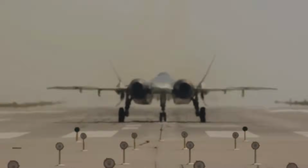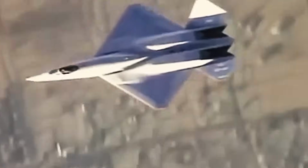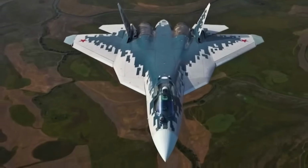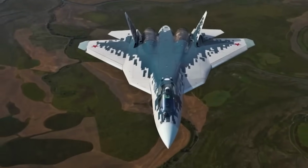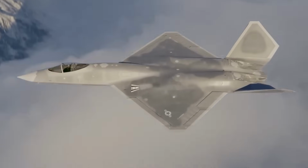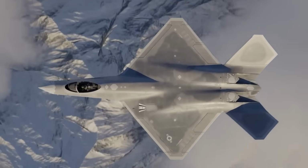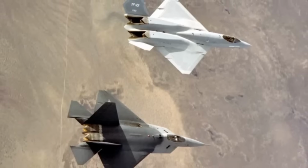But what happened next? How did the YF-23 perform in the trials, and why was it ultimately not chosen by the U.S. Air Force? The YF-23 was designed with a clear focus on stealth and high-speed performance. Its unique diamond-shaped wing configuration was not just for show. This design, combined with its blended body, was aimed at minimizing radar cross-section and effectively reducing its radar signature, making it less detectable to enemy radar systems compared to its competitors.